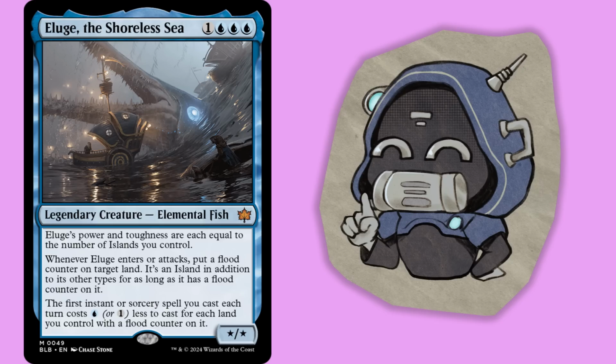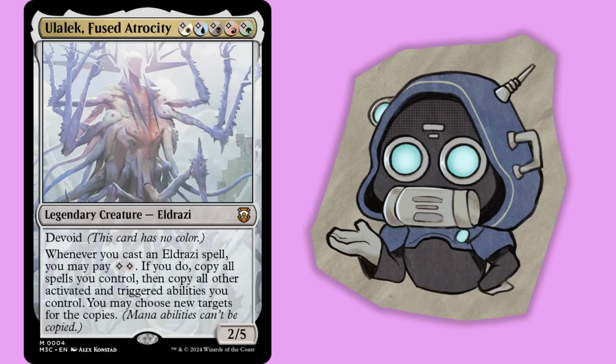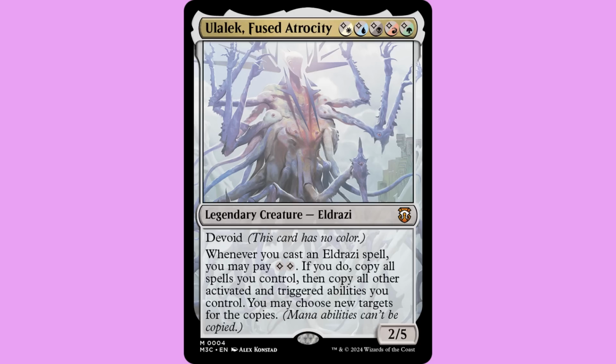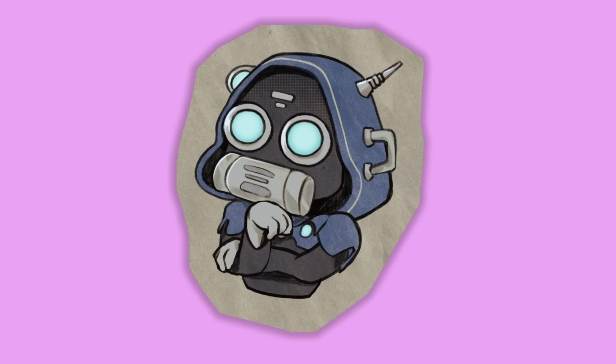This is why I don't like cards like Ulalek Fused Atrocity. The ability rewards you for casting things, which is fine, but my problem is the mana cost actually. Normally, Eldrazi decks have the downside of being colorless, but this one gets all the benefits of being a 5-color deck, where you can use all of the powerful cards to back up your Eldrazi. The downside has been removed. It's kind of the best Eldrazi commander in terms of power you could have right now.